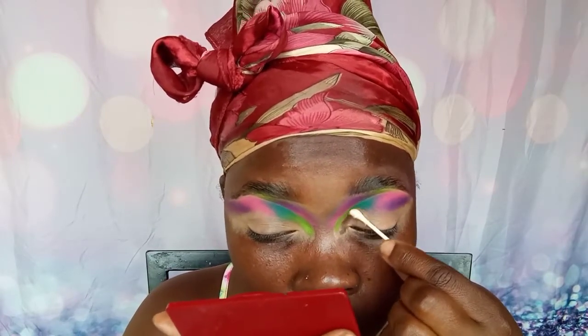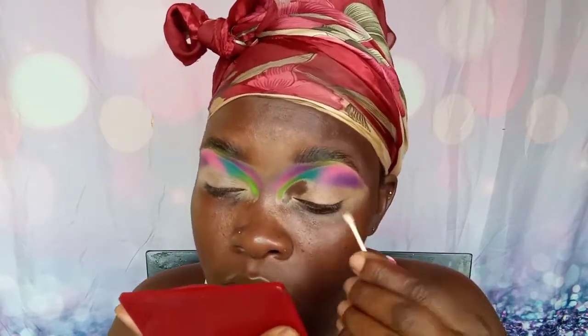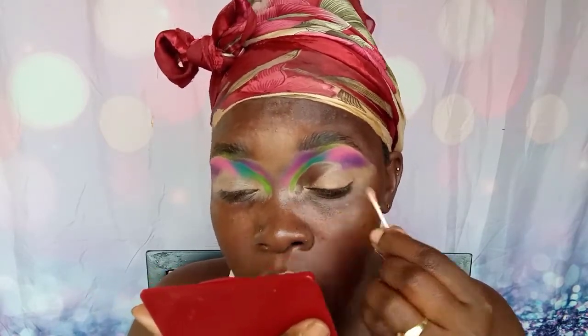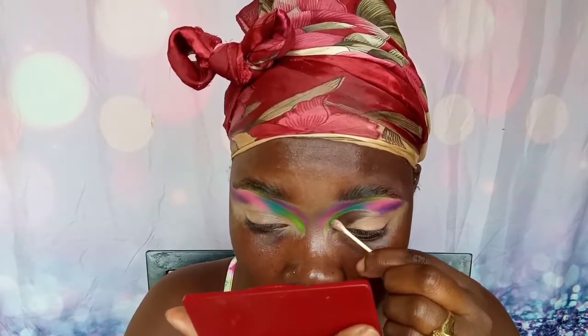Alright, to move on to the next phase of the crazy train, I'm cutting another crease. As I said, this is a look that was fun, it was experimental, and I was pleased with the outcome. So of course, using the micellar water and the cotton swab, I'm just getting the work done here.